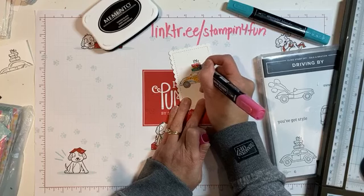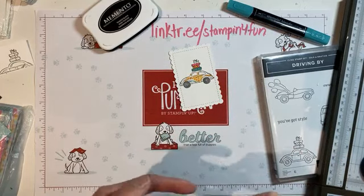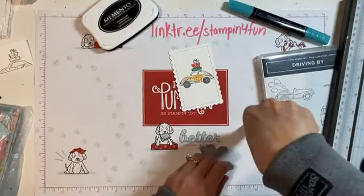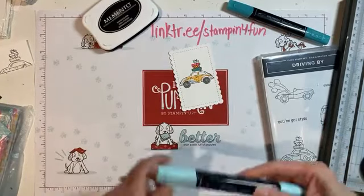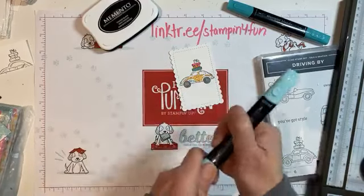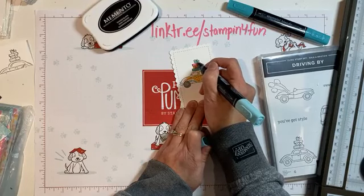Okay, so we're just coloring our little present. My blends are very juicy. They're nice and juicy, so I don't have to go over it too much, but I do need to make sure that the lid is on well. And then just taking the same color in the designer series paper, I'm going to color the last one, Pool Party here.